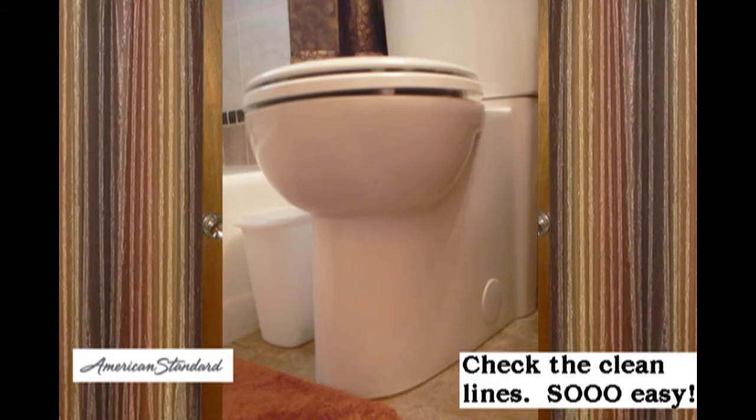This is the best toilet we've ever owned. See how smooth the pedestal is? No muss, no fuss. By the way, Bob refaced the lower cabinet.